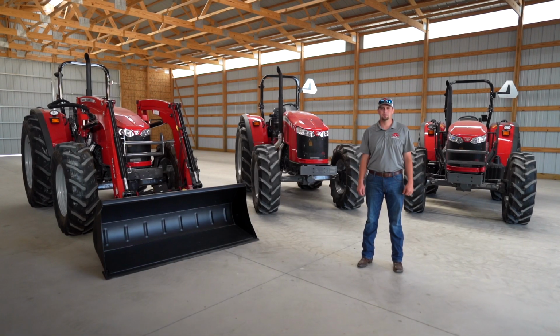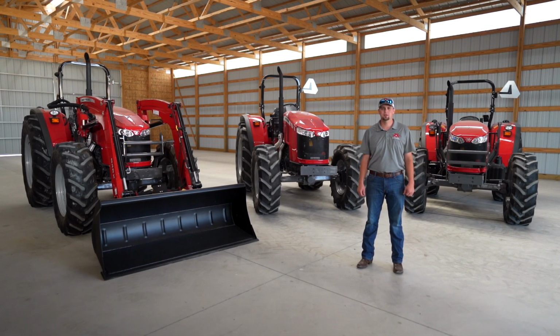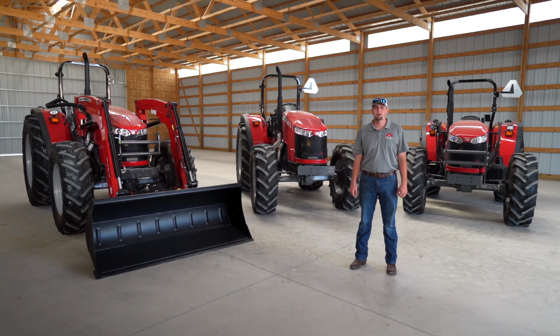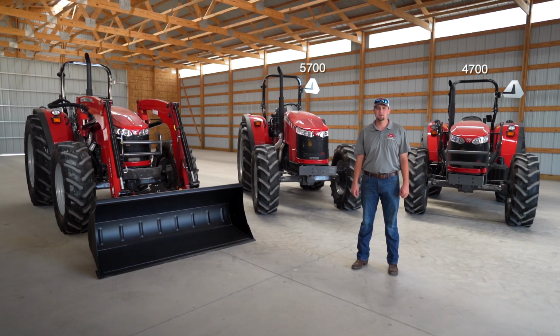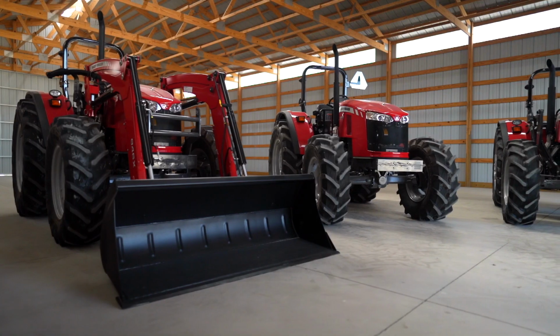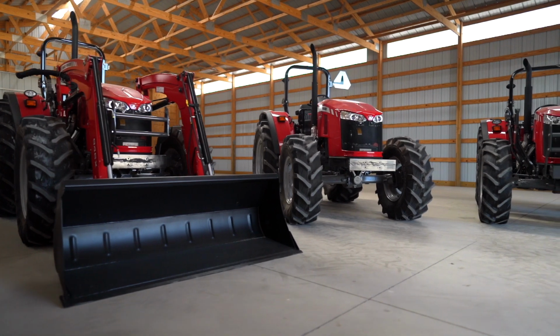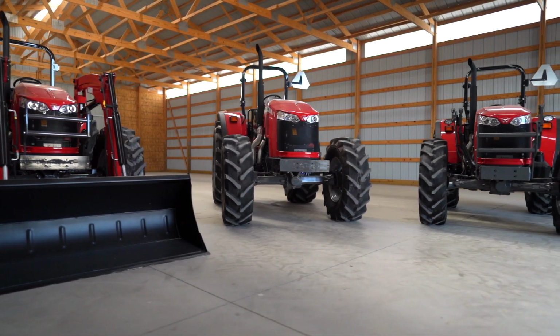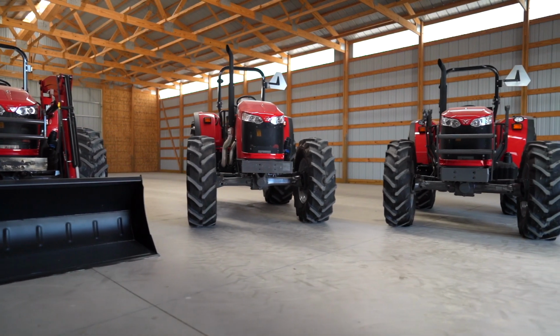I'm the marketing product specialist for mid-range, utility, and high horsepower tractors. Today I want to show you around the 47, the 57, the 67 Global Series platform tractors. These tractors are real workhorses. As we look at them today, you'll notice that they're all built very heavy duty. In fact, some of them are over-engineered in the best possible way.